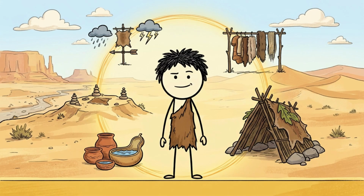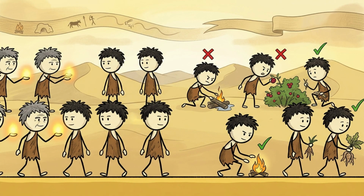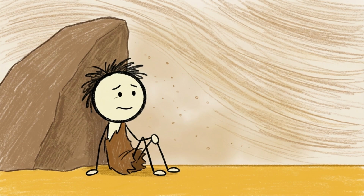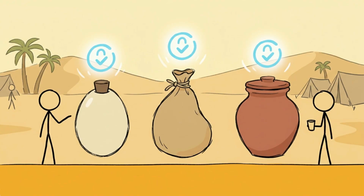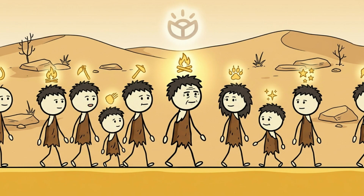Everything that kept ancient humans alive during sandstorms had one thing in common. None of it was figured out by one person in one moment. It was built up across hundreds of generations of people making mistakes, surviving, and passing what they learned to the next group. The reading of storm signals, the clothing design, the use of natural shelter, the water storage, the positioning of camps. Every single piece of survival knowledge that ancient desert humans carried was accumulated over time through direct experience.